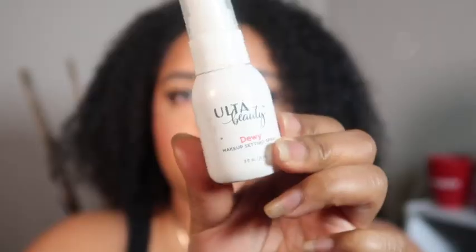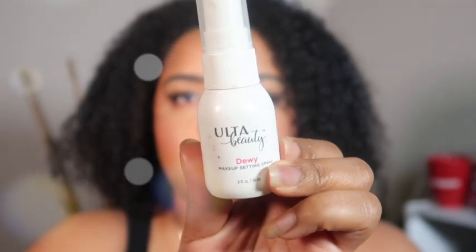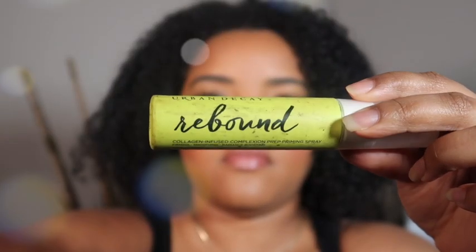And then the Ulta Dewy makeup setting spray is not necessarily for oily skin, but it's a great product to kind of give that skin the dewy finish that you may be going for. And then I showed you the Rebound by Urban Decay setting spray because this is a great prepping product. So it's firming, soothing, and radiance boosting, and to me that means that it's firming, so it's kind of tightening your pores to prevent the oil from coming out, but then also still giving the skin the radiance that it needs. So before I end this video, I just want to do a recap on everything we learned to make sure you have it all down.